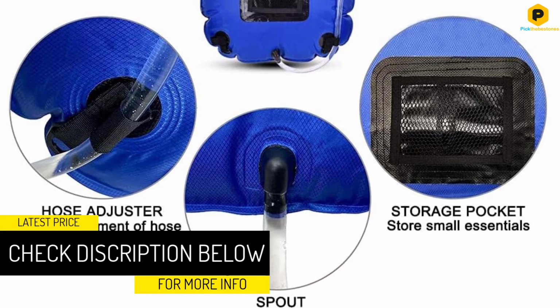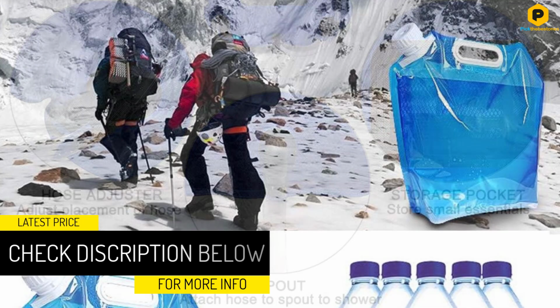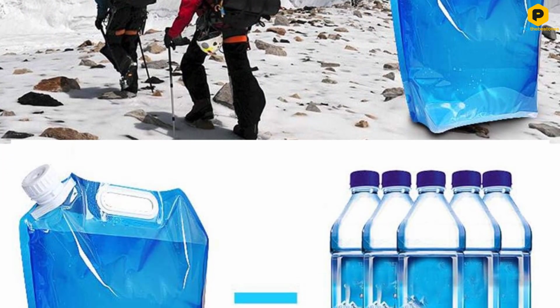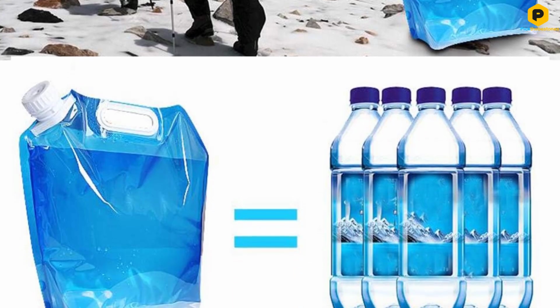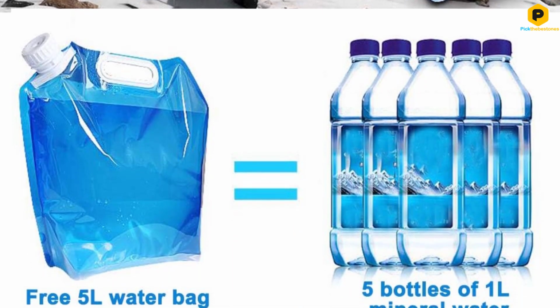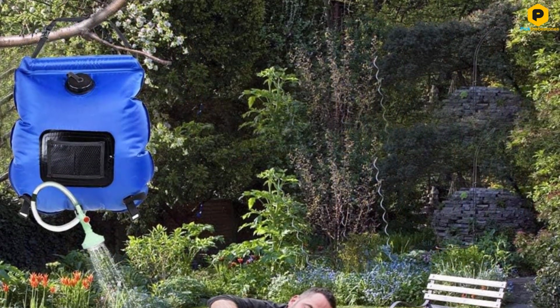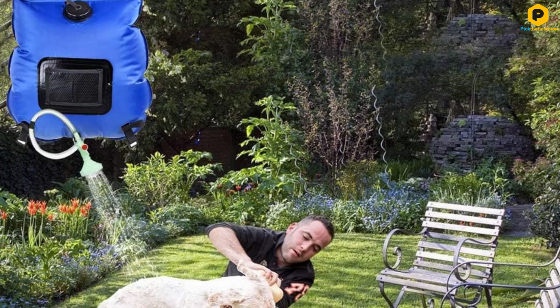The surface of the solar shower bag has a small mesh pocket. Hence, campers can store small items in this compartment. This feature adds convenience and utility for the user, adding value to the overall shower. Still, it is essential to realize that the pocket is suitable only for small items.